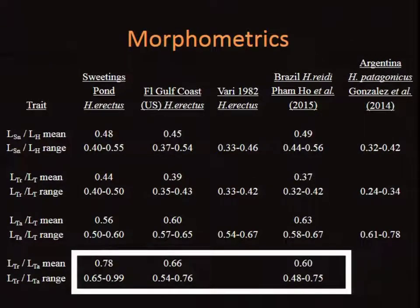So their tails are very long relative to their bodies. Their bodies are short, their tails are long. What we see in our population, the Bahamian animals, versus the other two populations that we directly measured, is that our animals have almost an even body to tail. They basically have short little fat tails, which is interesting in conditions where they don't have to fight currents, they don't have to fight tides, they're in a pond that has no current. So that's a possible direction that selection might have taken here.